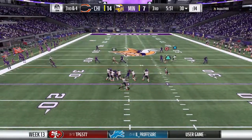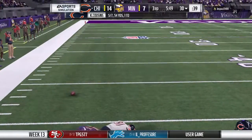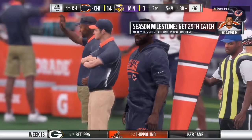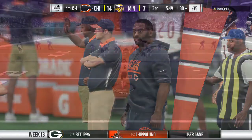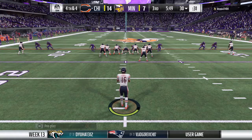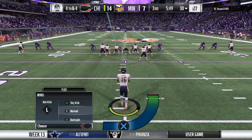To throw it is Cousins. And incomplete. The contact made the ball roam free and brings up 4th down. That's a first down if he holds on, but you saw the contact, able to jar it free from him and force a 4th down. Great play defensively there, as you said, just to knock it free, because if he had caught that, past the sticks, first down.